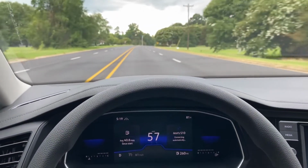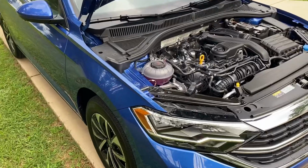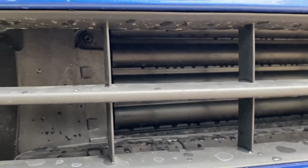And yeah, I'll do a quick walk around and show you guys what this thing's all about. So as I mentioned before, this is the 1.5 turbo, and it's got the air to water intercooler built into the intake manifold, so no intercooler up front.